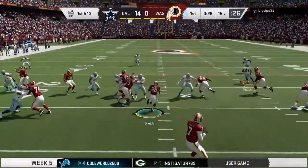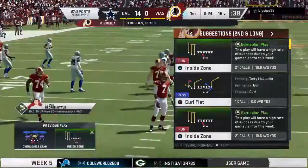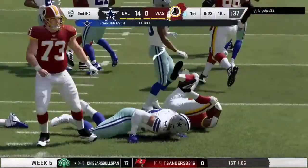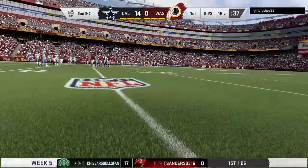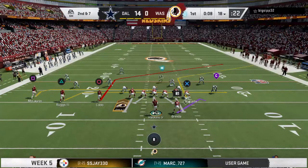light, red light theory. Green light means go, red light means stop. Looks like he had green on that play. And he'll take this up only to about his 18-yard line. Tackle there by Leighton Vander Esch. The last run got 3. Now here's 2nd and 7.